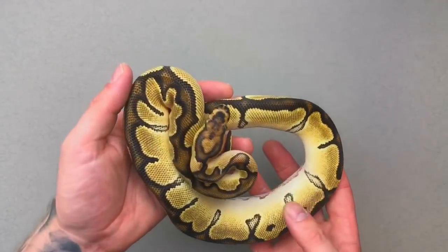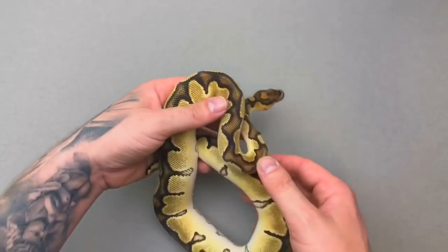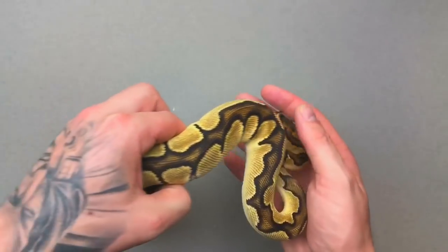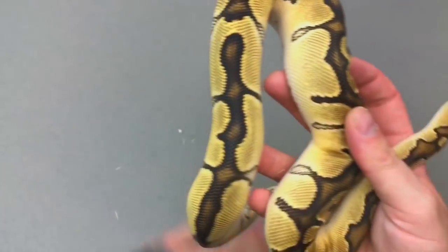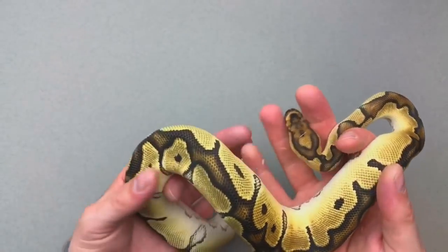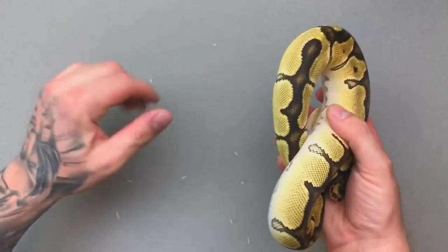Now she's hissing and going mad. She's looking pretty good. She's not quite as heavy as I would have hoped by now. She still is kind of hoping that I feed her live. She's obviously coming from the States, so she was fed on live rats or live mice. Now we feed defrost, so sometimes she bangs them, sometimes she doesn't.